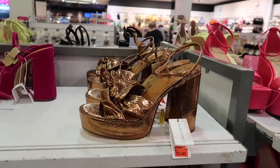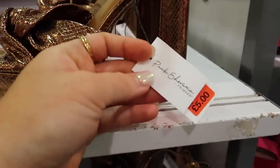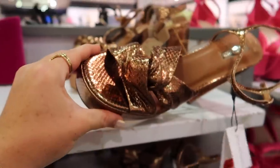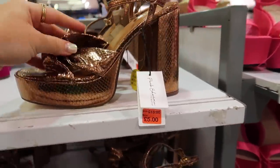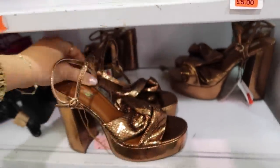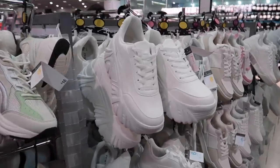So I never actually saw these when they were full price, but these are part of the Paula Echeverria collection, and they were £15, and they're reduced to just £5. They're quite nice, you know, the copper color, and they have actually got them in my size. Do I give these a go, or do I not need any more shoes? Probably the latter.